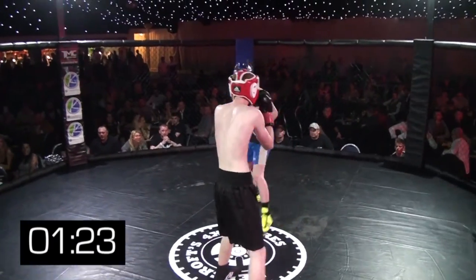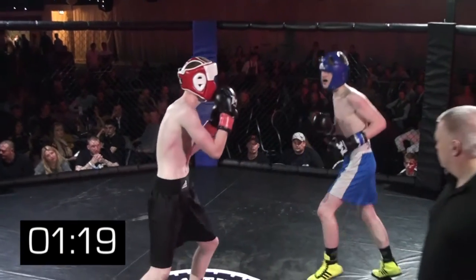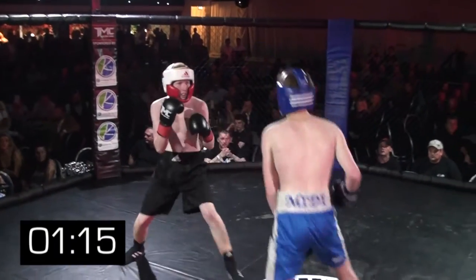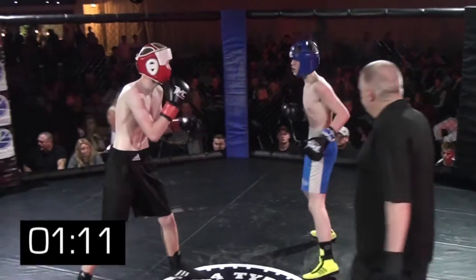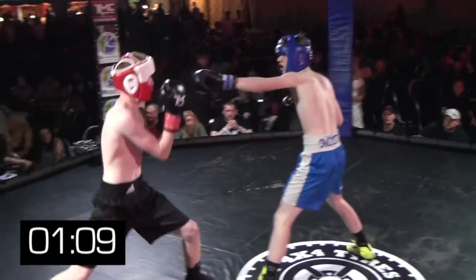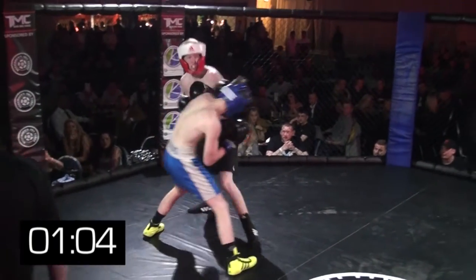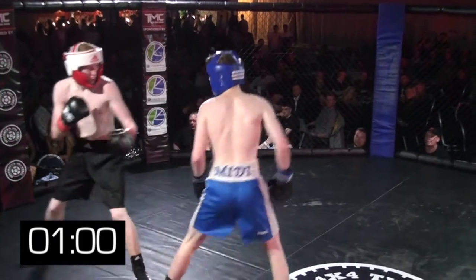Peter seems to have a lot more range that he's not using. Yeah, he definitely needs to use his range. He's got the length, he just doesn't seem to be able to use it. Cole really relying on his footwork and his head movement to get out of the way, rather than his hand defence. He's been a lot more successful in the defence. Nice, lovely.